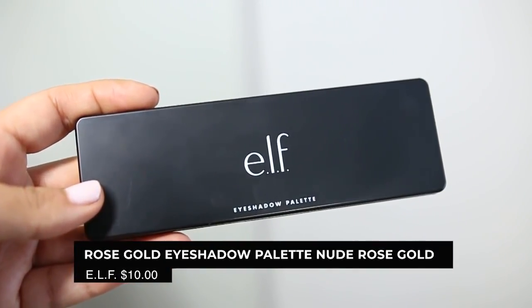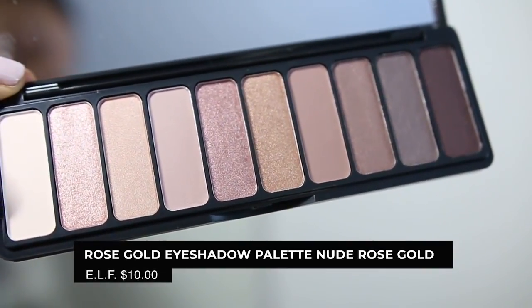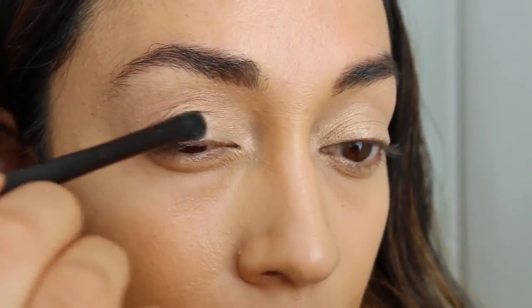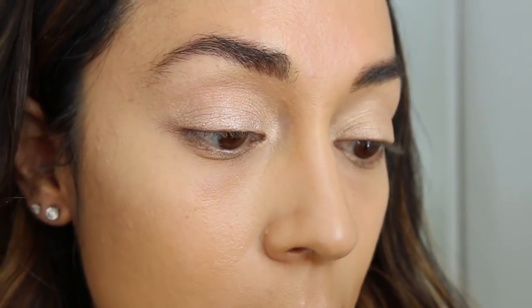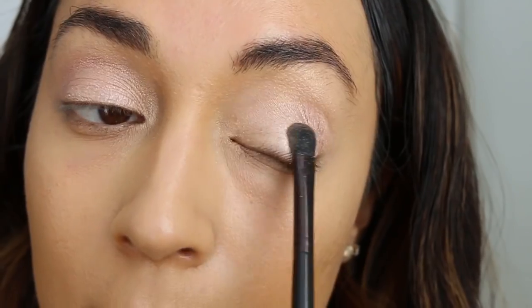Then I went in with this e.l.f. Rose Gold eyeshadow palette, that pinky color I circled. This is quite a deal, $10 for this whole palette. It was really nice. And I just washed that color all over my lid. It's a pretty icy pink, and I really liked it. I normally don't go for those colors.